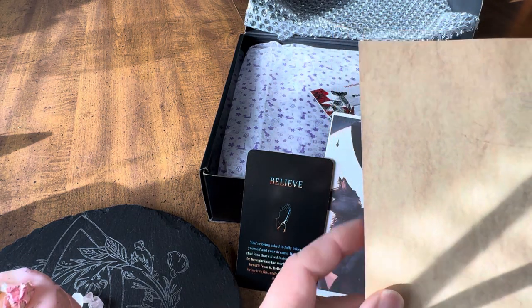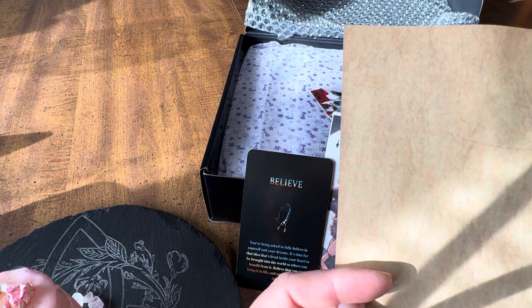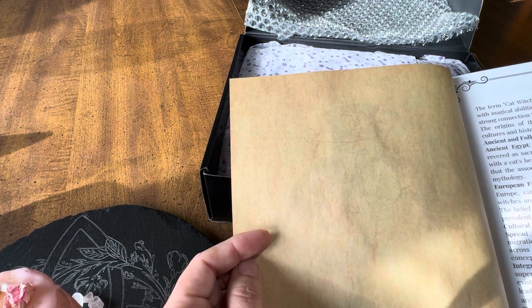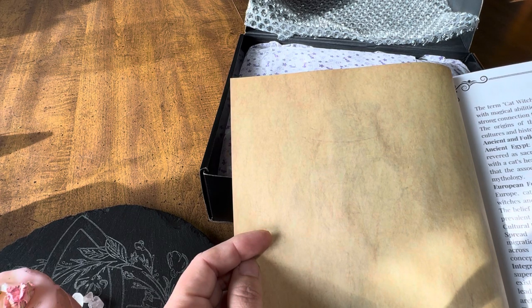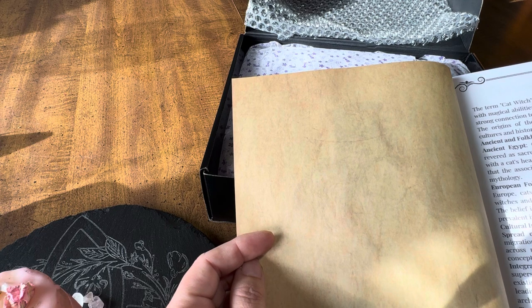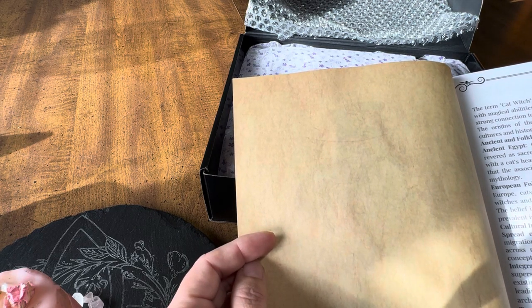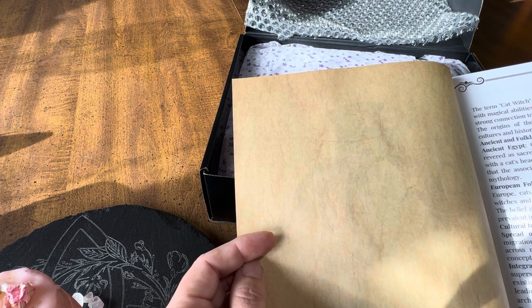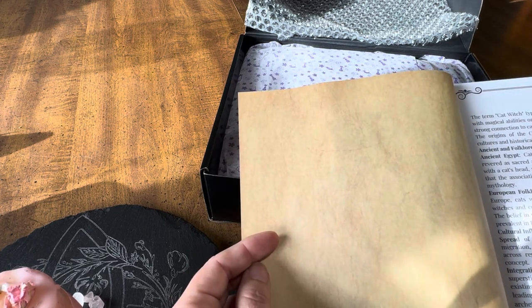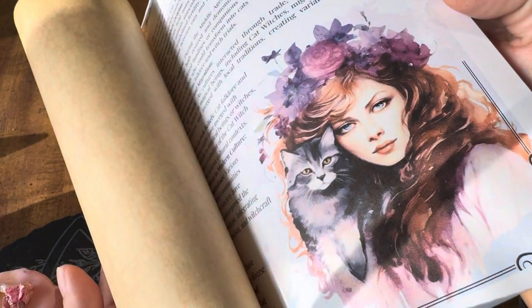The origins. The term cat witch typically refers to a mythical or folklore figure associated with magical abilities or supernatural powers, often depicted as a person with a strong connection to cats. The origins of the cat witch archetype are multifaceted, spanning various cultures and historical contexts. Ancient and folklore origins: in ancient Egypt, cats held immense significance in society, revered as sacred animals associated with the goddess Bastet, one of my favorites. Bastet, depicted with a cat's head, symbolized fertility, protection, and domesticity. Some believe that the association between cats and magic might have its roots in Egyptian mythology. I believe that too. Then there's the European folklore, the integration in folk beliefs, transformation in modern culture. So all kinds of information and another beautiful picture.